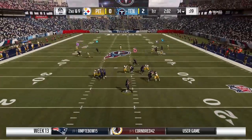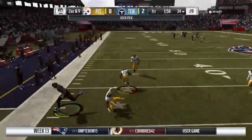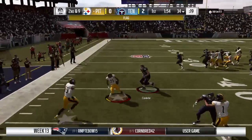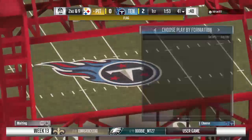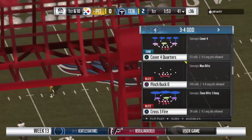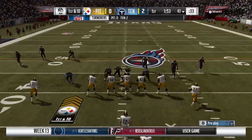Here's Watson now on 2nd down. He'll rifle this one deep right side into heavy traffic, and it's intercepted. Picked up by the USC man, Adoree Jackson. And he's going to be taken down here with a penalty flag on the field. So this will be accepted as it moves the offense backwards. So good field position for the Steelers as they come up 1st and 10.